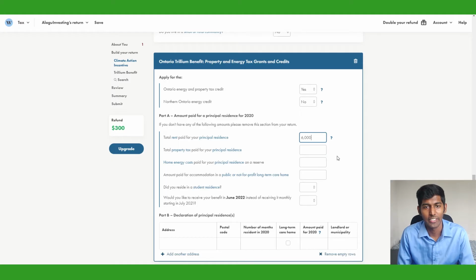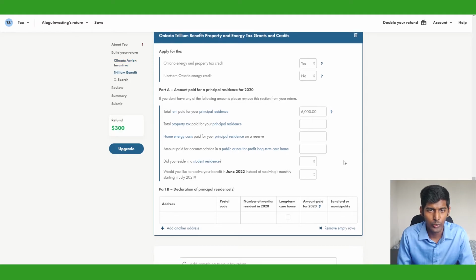Home energy cost. If you lived on a reserve, you can claim your electricity and heat and energy costs. If you're unsure of something, you can usually click on the links and it takes you to the CRA site, which gives you more information. Amount paid for long-term care homes. Nothing. Did you reside in a student residence?